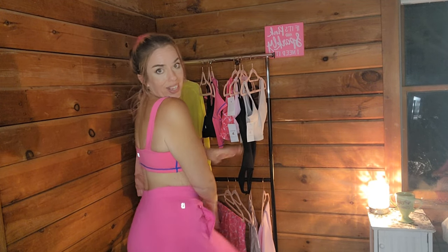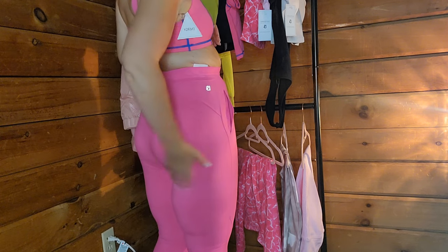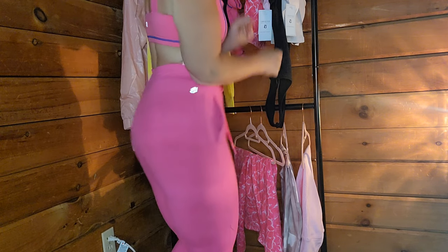Alrighty, and next is the Dive Zip Sports Bra in Miami Vice Pink, and the Jasmine Joggers in Miami Vice Pink. I have wanted this pink for so long, I can't even begin to tell you. They don't really hide a lot of cellulite, but you know what? I'm at a point in my life where I just don't care. So, I have cellulite. Welcome.